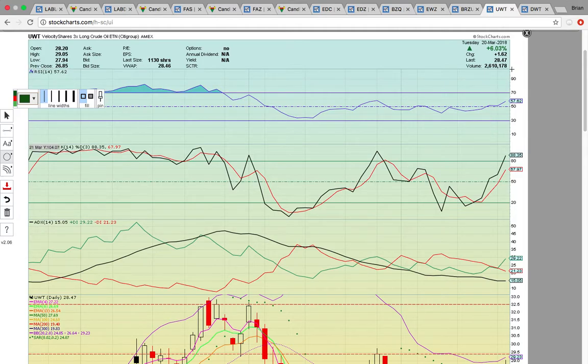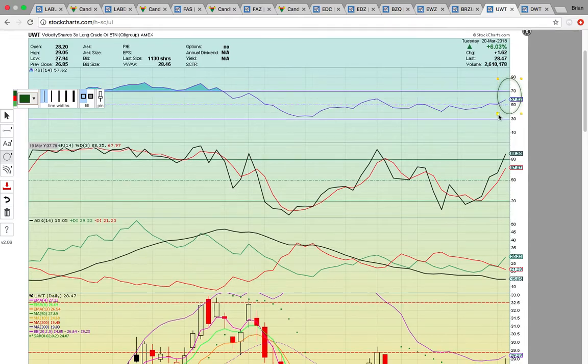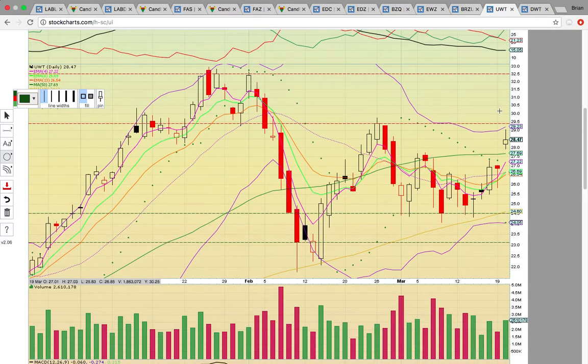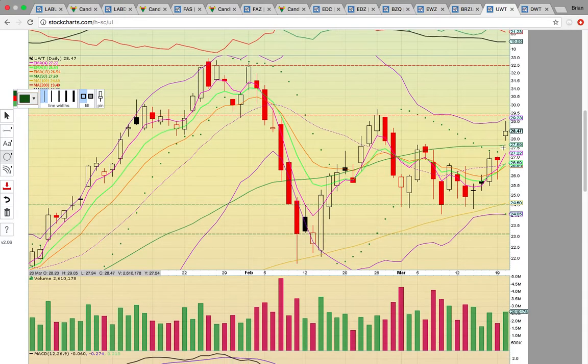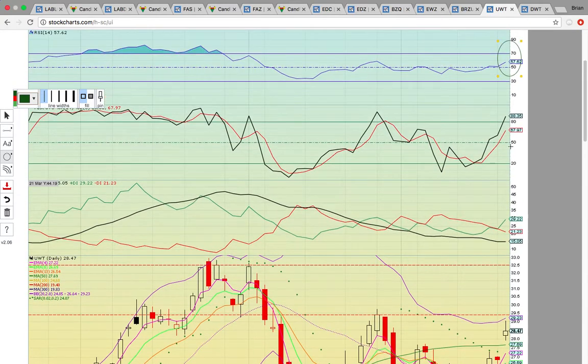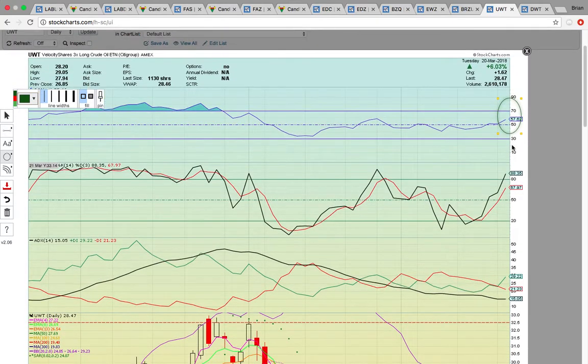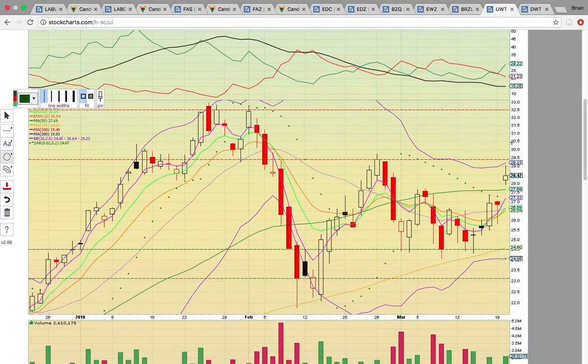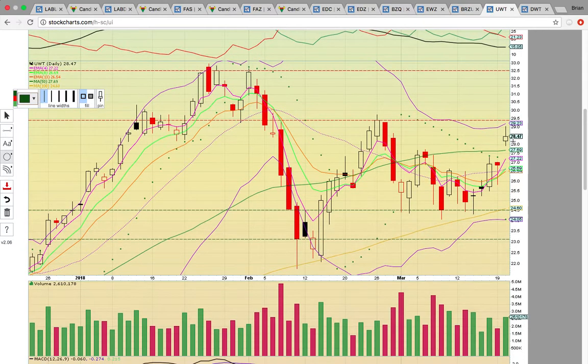This is up 6% today. It's above 50 on RSI. The nice move today is the close back above the 50-day simple moving average. So this was a big gap up open for oil. Sorry about that. This is long crude 3 times. So this is an oil ETF or ETN, and it had a really nice gap up open today, so that was a strong move. There is a gap between high of day yesterday and low of day today.